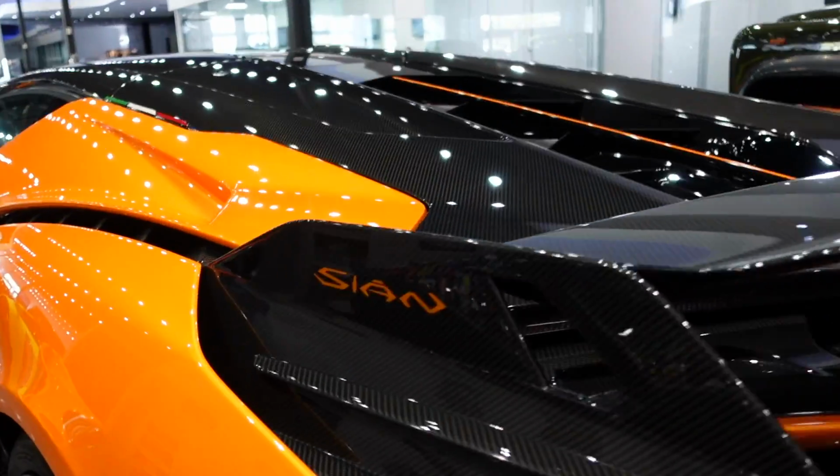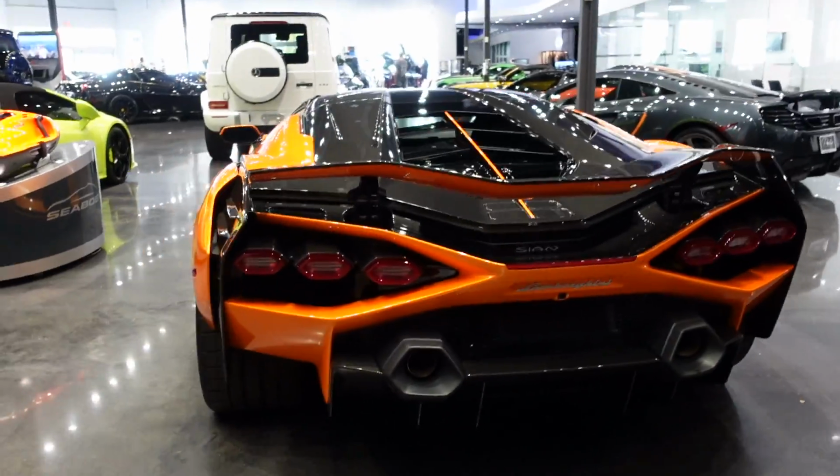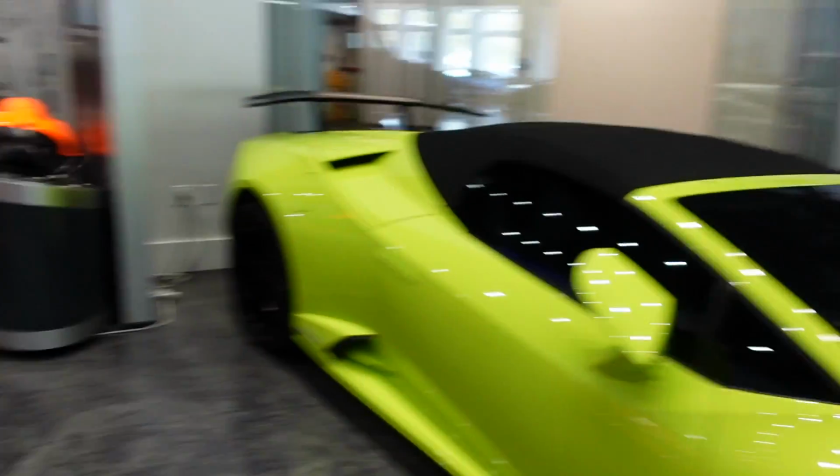And then on this side it says Sian. I love the look of these floating taillights. Such a futuristic looking car, and it is a hybrid. If you guys had a choice between the Sian and the Divo, which one would you pick?